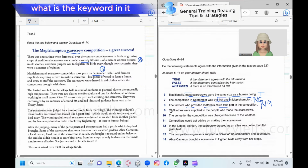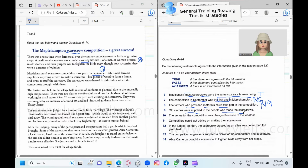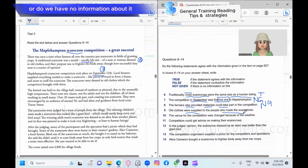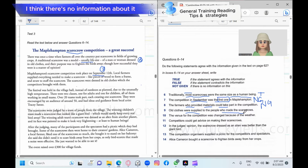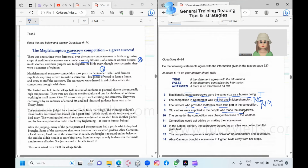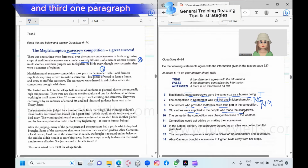What is the key word in it? Old clothes were supplied to the people who made the scarecrows. Old clothes were given to the people who made the scarecrows. Is it true? Is it false? Or do we have no information about it? I think no information about it, because I didn't find that old clothes were supplied. Who made the scarecrow? In the third paragraph. Okay.